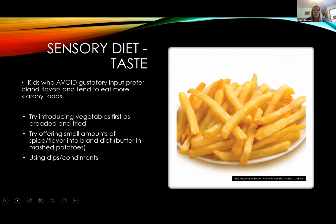On the opposite side, you've got kids that avoid that taste input and eat french fries. They're gonna tend to go toward your more bland flavors, your starchy foods. This is a little bit more difficult because whenever you're adding any kind of spice or flavor, that's an assault to their system because they don't want to have to taste it very much. They just want to chew it and swallow it and get it over with. So it's a little more difficult to work with this as far as adding a sensory diet activity.